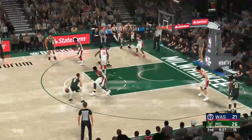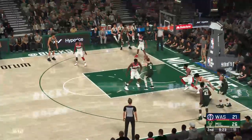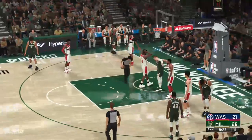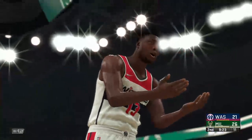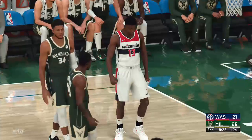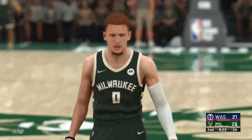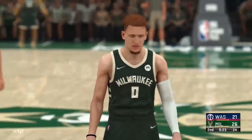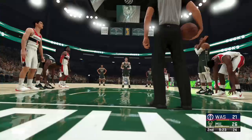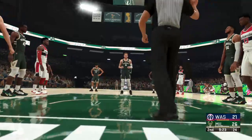DiVincenzo with it, now guarded by Bryant. Ooh, and he took a hard foul on the shot. So he'll head to the line to shoot a pair. And Grant, you are a big wing with skill. That type of player, very much in demand in today's game. Well, I mean, today's NBA is all about versatility. Can you get it done offensively and defensively? Players with size and perimeter skills are very much invaluable to their team.